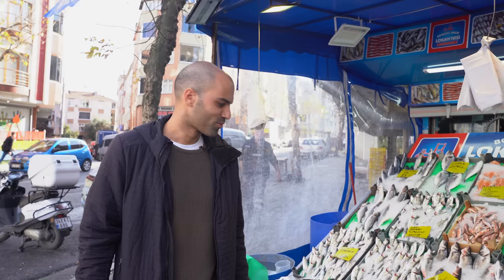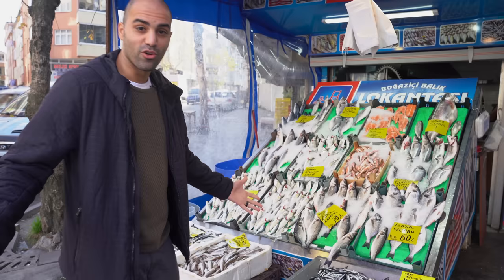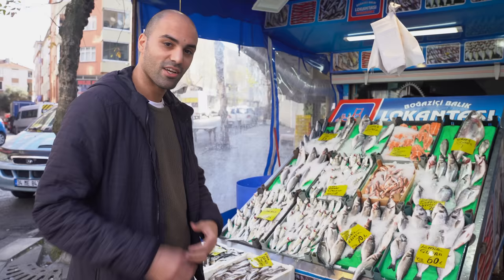Today for lunch we came to have some fish. You can see they have fresh fish. We just picked some anchovies, sea bass, and owner favorite. So he's going to grill it for us with some salad and drink. Let's see how they cook it.